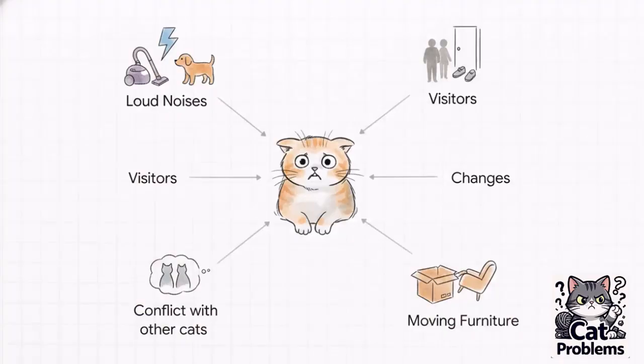Honestly, it's usually stuff that we think is just normal life. That vacuum cleaner we pull out, to a cat, it can be a monster. A thunderstorm, new people coming over, even just moving the couch can totally throw them off. Cats build their entire sense of security on routine, so any little disruption can send them scrambling for their safe spot.